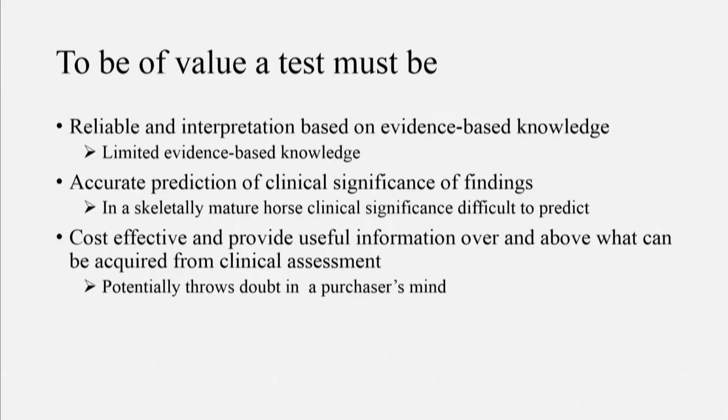I think it potentially throws doubt in a purchaser's mind, because if you say, okay, this horse has got advanced osteoarthritis at C5-6 and C6-7, I can't tell you what the likely significance of this is or not. Some purchasers are going to walk away from the horse, particularly if it's going to be a horse that is going to be insured, because there are going to be difficulties with acquiring insurance cover. So you've potentially wrecked a sale just by acquiring radiographs of the horse's neck. And I don't think that that's a particularly good situation to be in, personally.